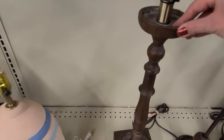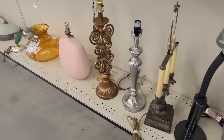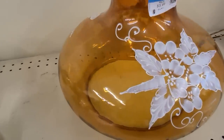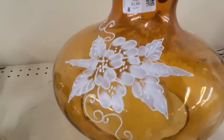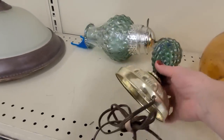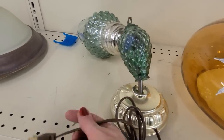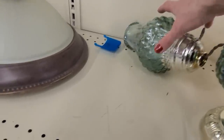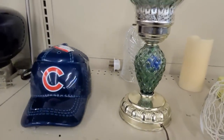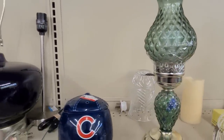Speaking of lamps, I thought I would pop back and take a look at the lamps here. This is a beautiful shade. It's a lovely amber color with white flowers painted. Only $4. Looks like it's a bit chipped on the inside rim though, sadly. And this looks like an inexpensively made vintage lamp. Looks like there's another one on the shelf above as well. The style is lovely, but cheaply made.